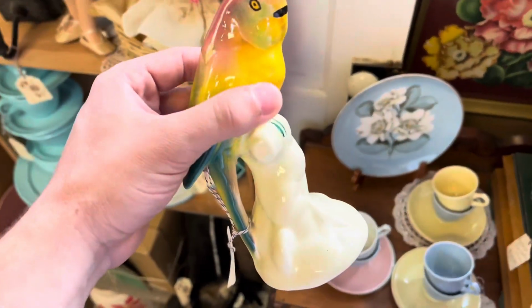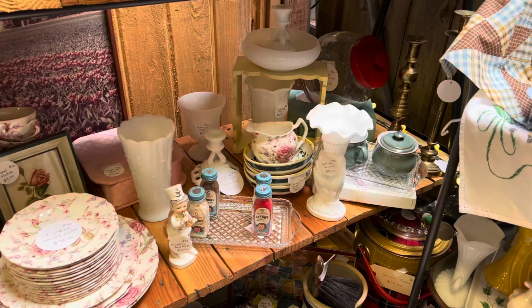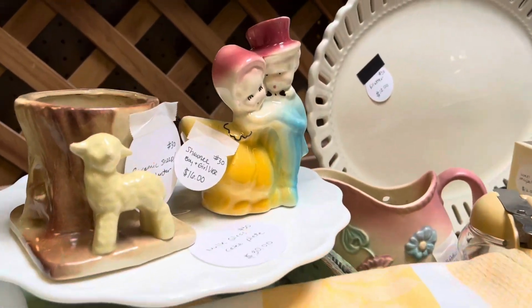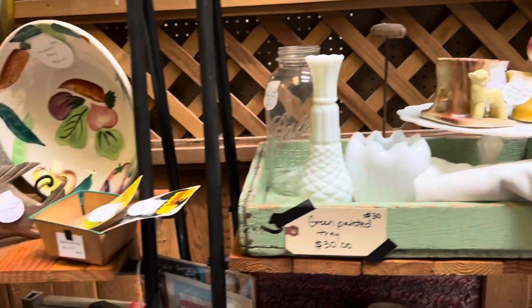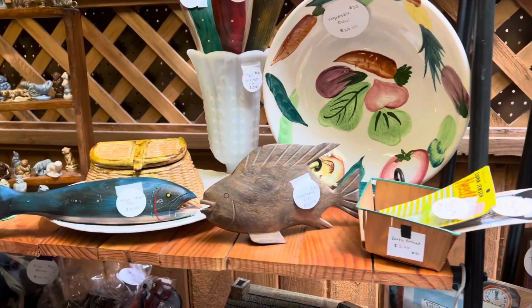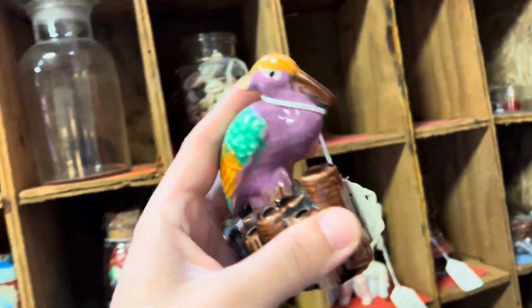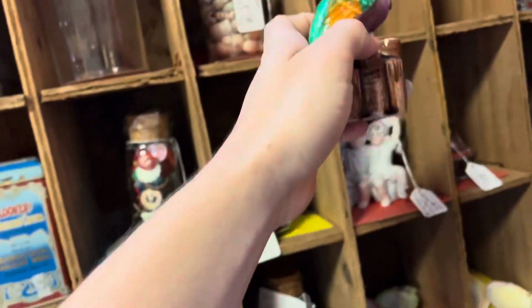A little birdie. A little parrot. Huh, I'm not sure who made this. Royal Copley Parrot, $20. More planters, 16 and 18. Milk glass, some fishies. Another little birdie hidden up here. Are you a hidden gem? Nope, $20. Thought I found something special for a minute there.